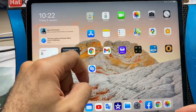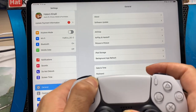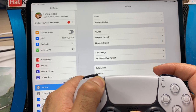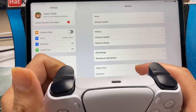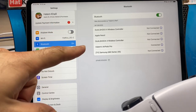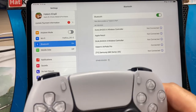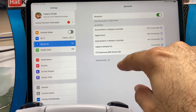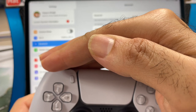So guys, here's the iPad. I'm sure that this will work on the Samsung and it's not gonna work on the iPad, because iOS is a garbage tablet and garbage system. I wish I had bought the Samsung Tab S7 Plus. Okay, now she's flashing. Let's try to find it. If you find the controller, spit in my face. Guys, it's flashing.